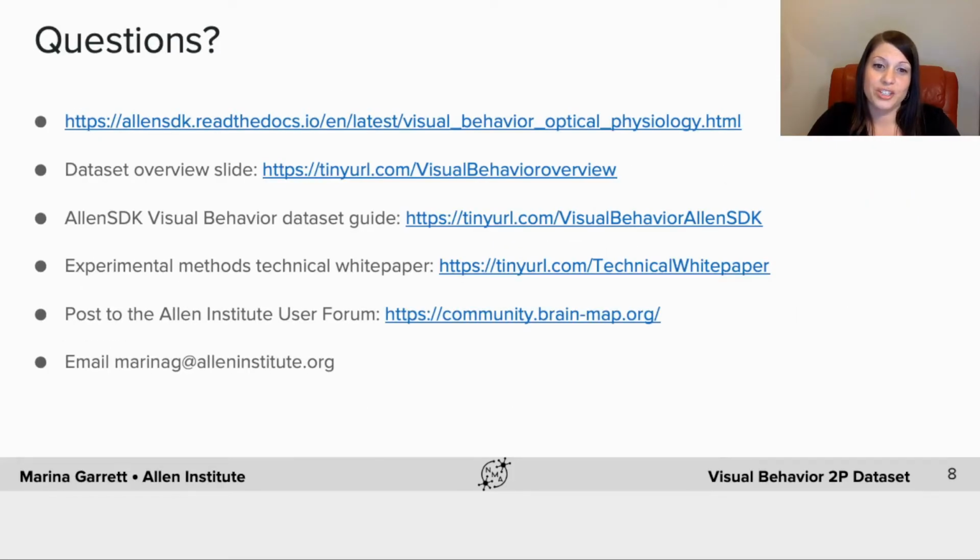So if you have questions, you can find a lot of additional information on the main Allen SDK landing page at this top link here. I've also created a kind of cheat sheet slide as a quick reference about the different dimensions of the dataset that you might want to explore. And we also have a guide to finding all the data you want using the SDK, as well as a technical white paper that describes the experimental methods in detail.